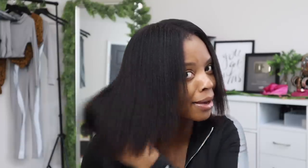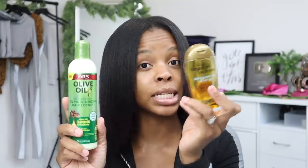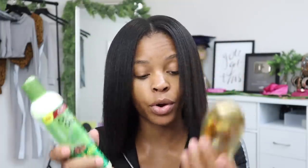And y'all, look at that. It's still nice and flowy. Okay, I am really, really feeling the ORS. That was a quick little moisturizing and sealing with the lotion. Then I followed up with my argan oil. Y'all, I think I'm gonna stick to this as my oil too. Y'all seen that coconut oil? I just do not like heavy stuff on my hair.